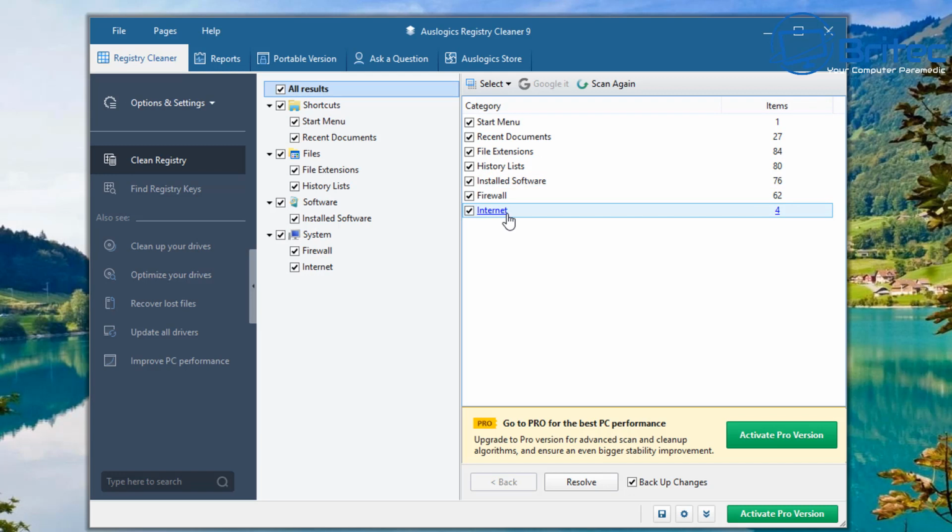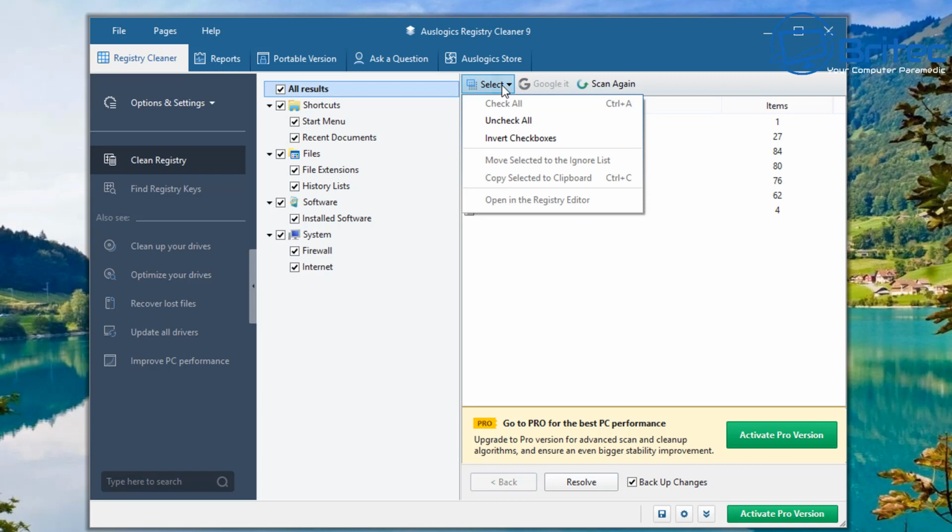I've had this PC with this installation for quite a while now, and you can see there's not vast amounts of stuff on here. And they still want you to go ahead and activate to get the pro version here. But you can resolve these by clicking on the resolve button and fix these. Installed software, 76. So there's been 76 installed software.